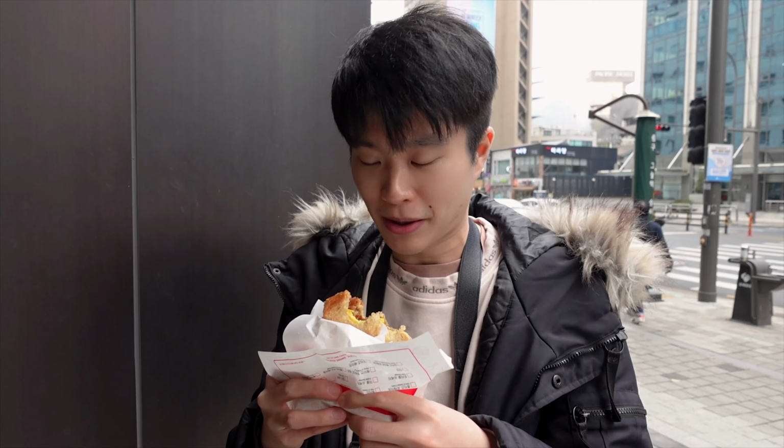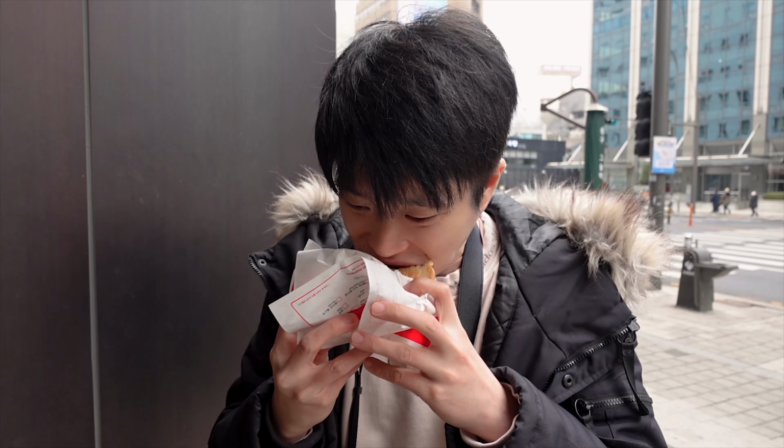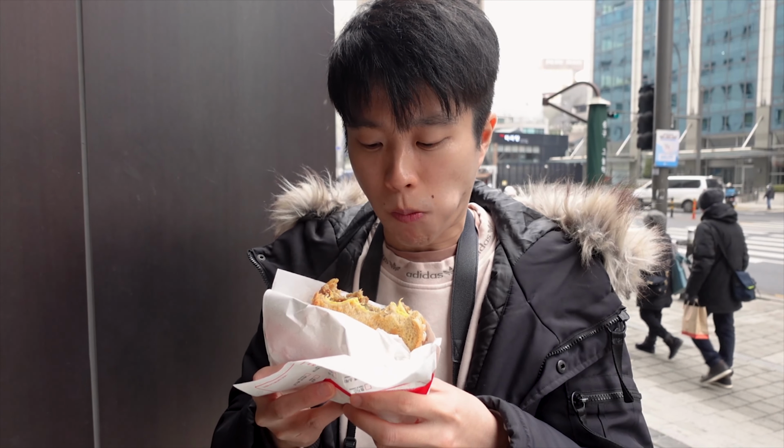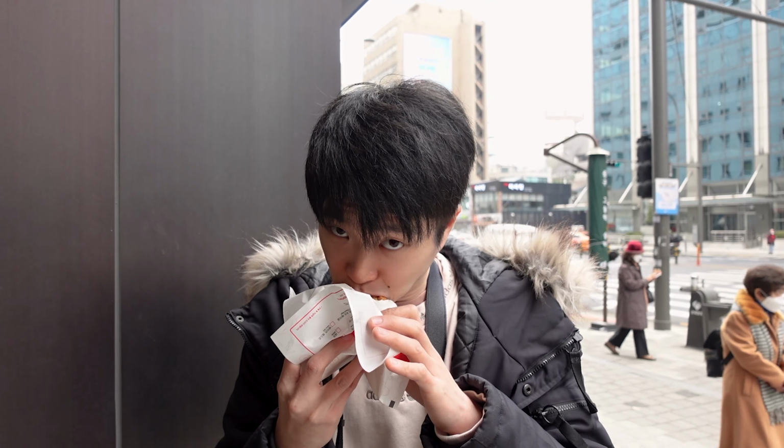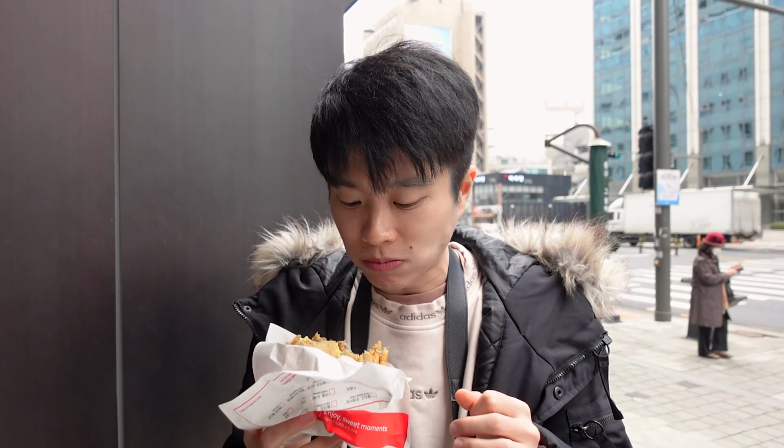Honestly, toast to me, egg, bread, ham, bacon, I can make that at home. So hopefully this is really good. It's not bad. Hey, stop eating. You're not impressed. It's still nice. Just that I can make it at home, that's all.